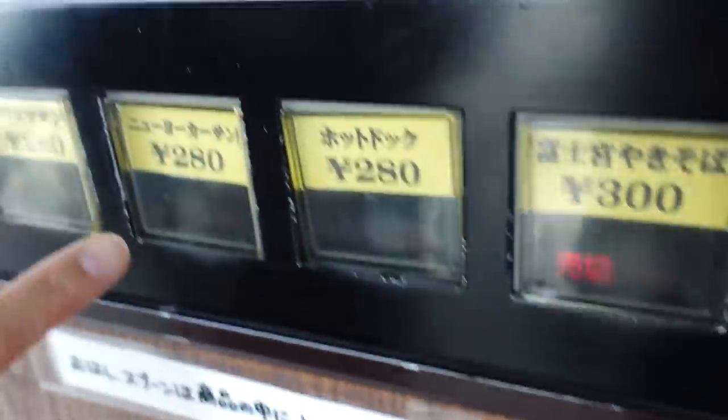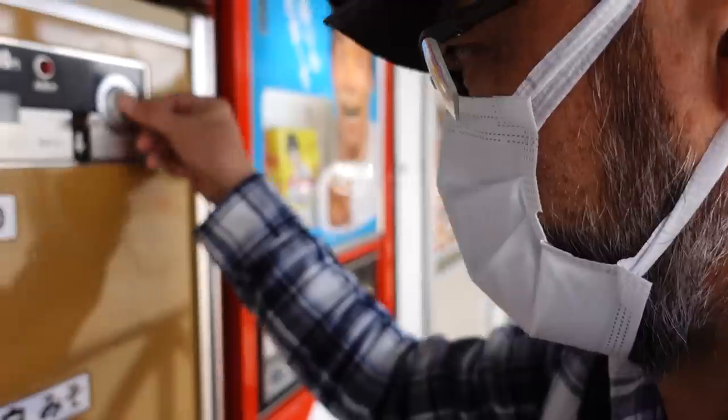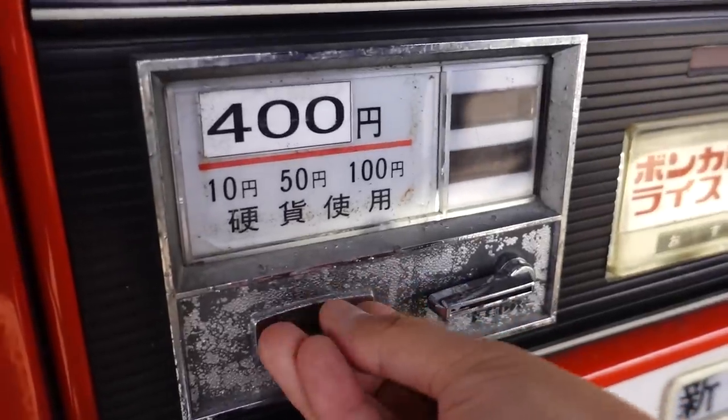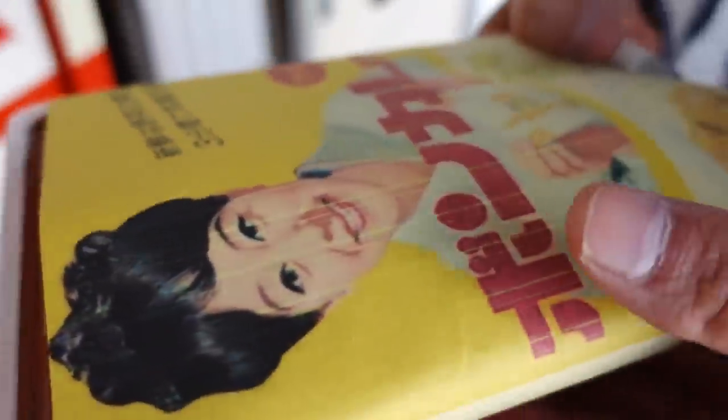Put the 1,000 yen in there. It's 280 yen. That's piping hot, guys. Okay. Not fast. It's warm. It's warm.